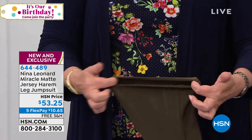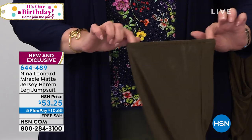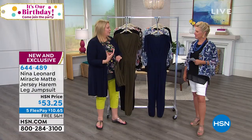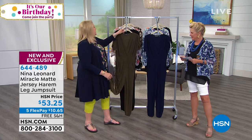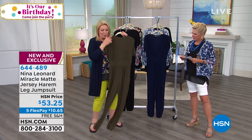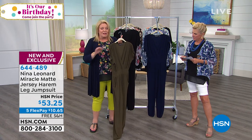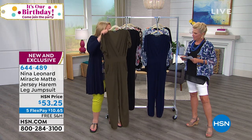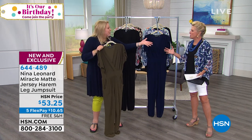And by a harem leg, I'm saying the elastication here, so it doesn't matter how tall or short you are because it just falls perfectly at the ankle. It's just going to drape more. Exactly. Oh, that's fabulous. It really makes it fabulous. And of course, what also does it have? It has a full rise and a full seat. So never is the body going to be pulling on you. You know how if something's too short, that's the other thing about a jumpsuit, right?